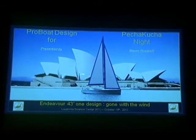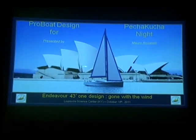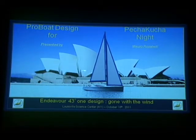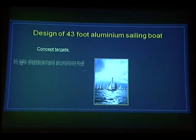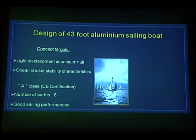Good evening. In this presentation, I will describe the design spiral path of a 43-foot aluminum sailing boat with the following characteristics: light displacement hull, ocean cruiser stability in A class, 6 accommodating berths, and good sailing performances. In tackling these goals, I started with a preliminary research in different fields: a market research, a stylistic study, and a statistical analysis. What follows is the synthesis of the process.